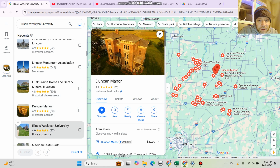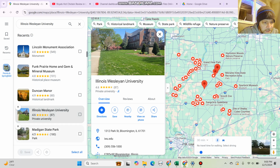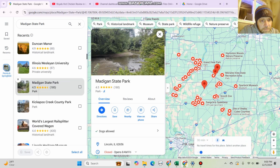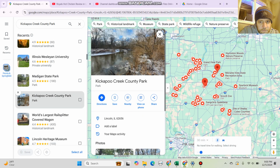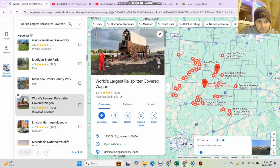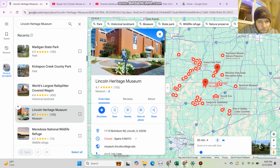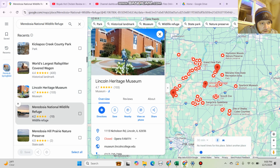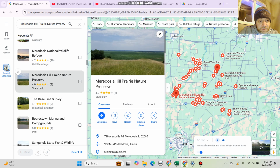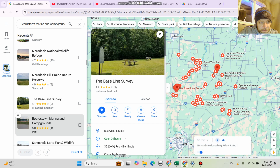Historical landmarks, yeah, you're going to find a whole bunch of these in some of these buildings. Some people think, oh, what's just a building? But everybody has a different interest in something, right? More college campuses, Madigan State Park, world's largest covered wagon. That's interesting. Now, I'm not from here, so I might mispronounce some of these. Meridoja. But because I'm seeing these for basically the first or second time, and I've never really had to pronounce them for any reason, we're just getting through them.